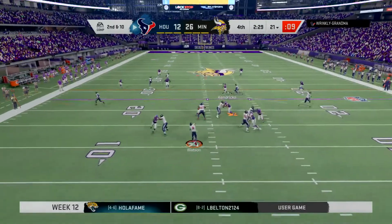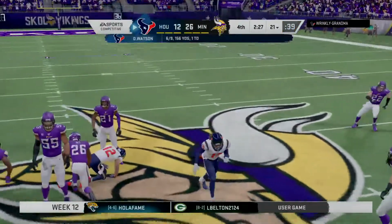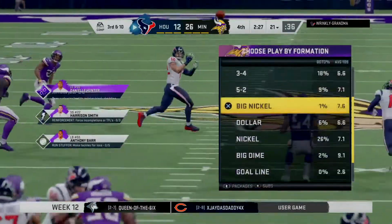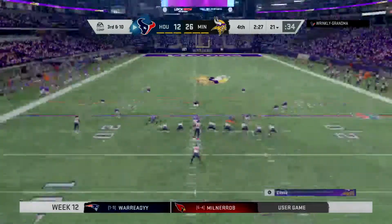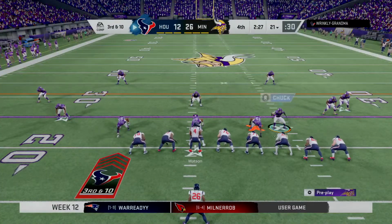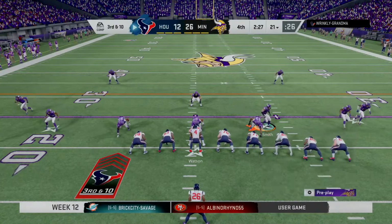Looking to throw again on 2nd down. Watson. And that's going to be incomplete. Good effort there, trying to take a shot, but it's 3rd down. This defense was definitely alert to the possibility of the deep ball, and they were more than ready for it. They've got the lead, 4th quarter. Maybe can expect more passes like that downfield.